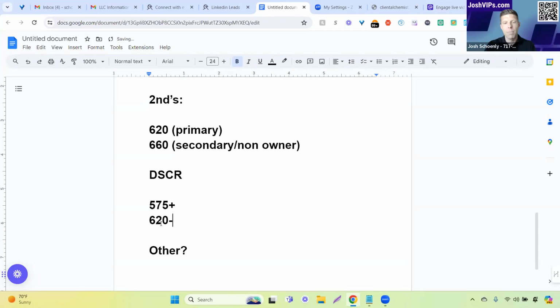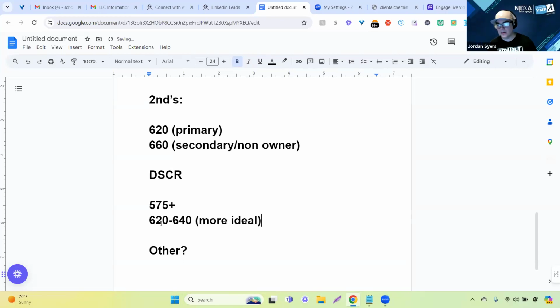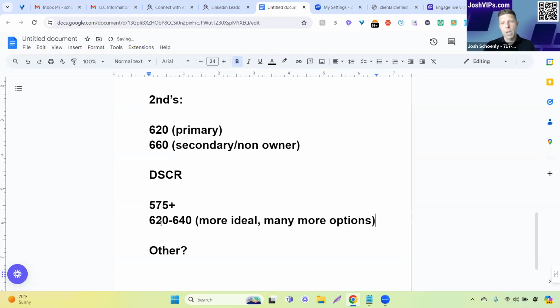At 640 they open themselves up to a lot of banks that will do that. So more ideal, and many more options and more flexibility on those kinds of things.